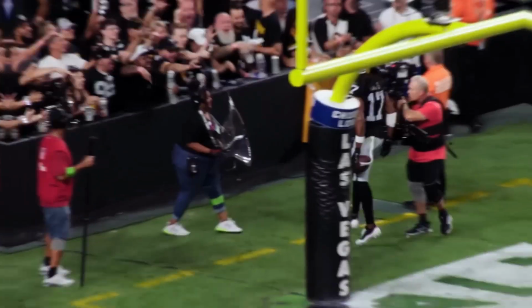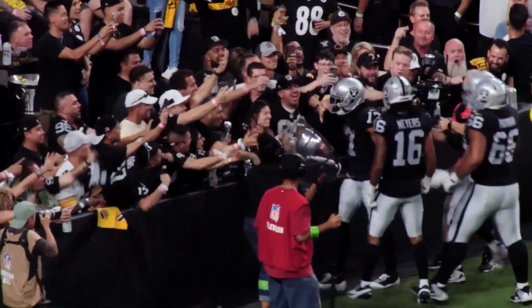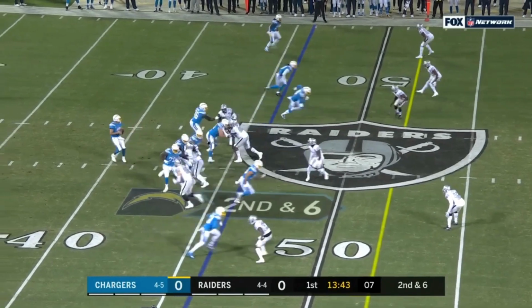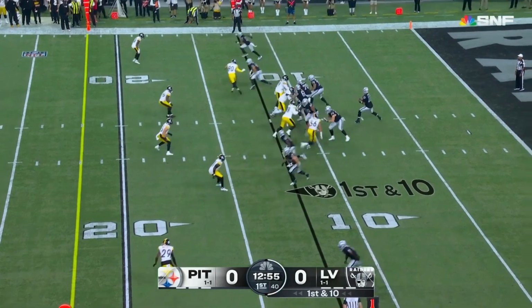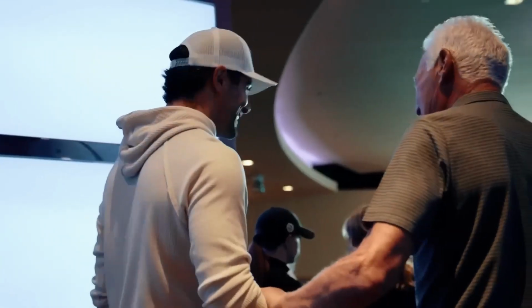And guess what? He can catch the ball out of the backfield too. This play doesn't gain much, but he makes the catch even while taking a hit. Watch him weave through traffic in the screen game. They hit him in the flats for a nice gain. Here he is again, catching the ball in the flats, and he shows he's just as tough after the catch as he is when running the ball.